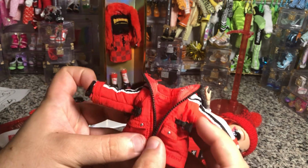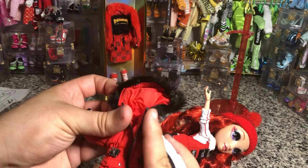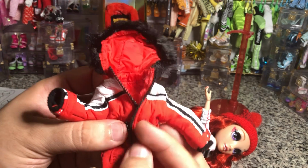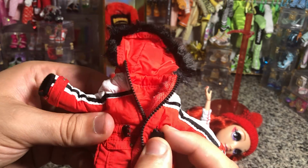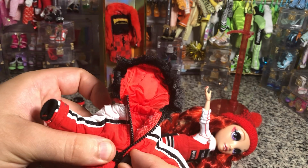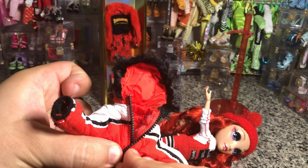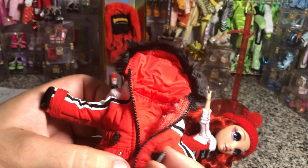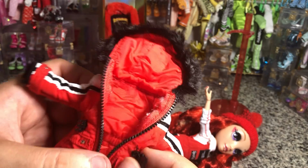So here is her ski parka. Again, that's how it looks. Does have a little clip. Does this little clip work? I don't think it works. I think these are just little charms. Yeah, no, these are just little details. That would have been really cool if that was an actual clip, though.